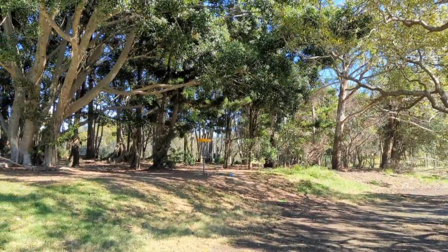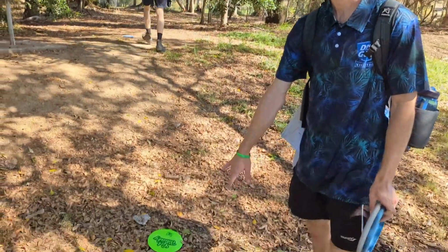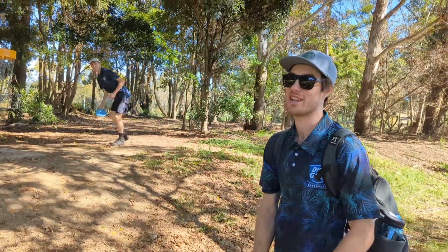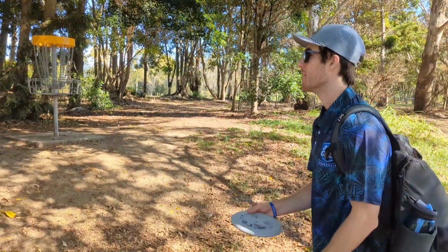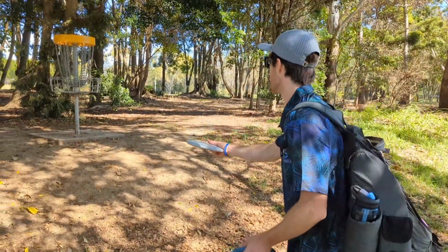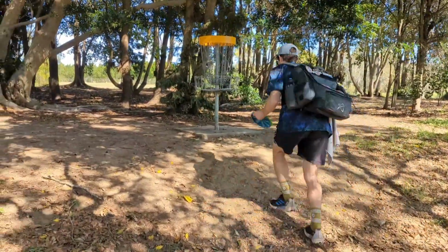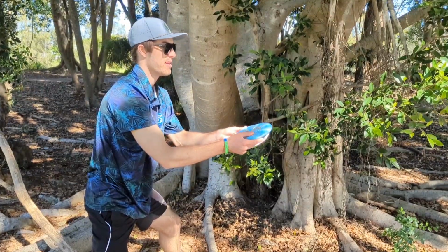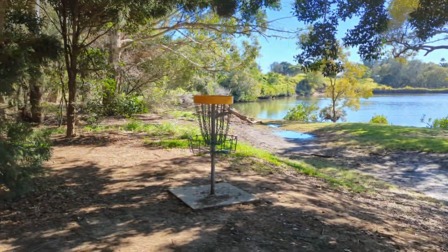Drop. Oh, this is where my second shot came through. Got a bit lucky, got a bit sneaky, some might say. Yeah, so this is an easy birdie. My other shot's over there, which isn't ideal, but we'll go from there. We'll go from both. All right, make a putt, Josh. Nice.